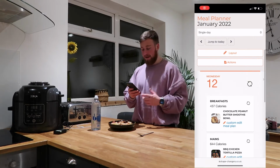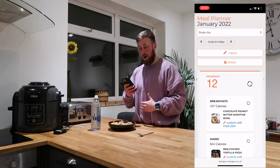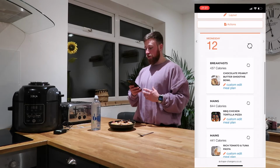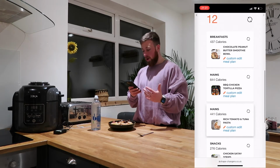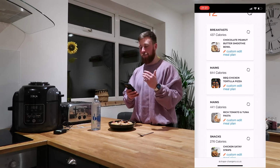So now you can see the app is there on the screen. I just want to show you a few cool features about this app and why it's so powerful for you to use. So as you can see there on the screen, you can see the meal plan I've already got, but I do have the ability to change this at any point.